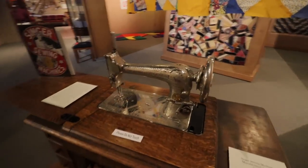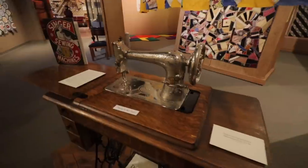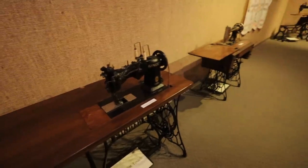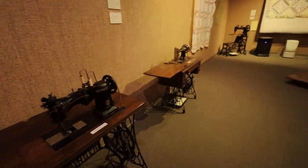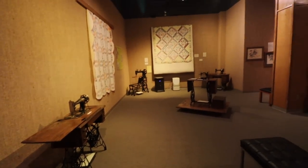These would have been used to help them do some of the design work and make it a little bit easier so everything didn't have to be hand stitched. In fact, the sewing machine itself has a very fascinating story behind it, and they do expand on that a little bit here in this gallery through some of the signage.